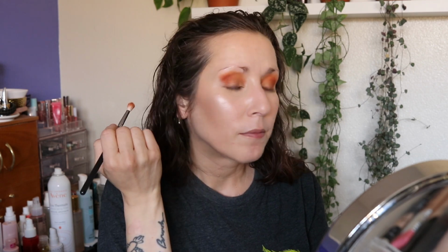This is the CoverFX highlighter in the shade Moonlight, another product I shopped my stash for that I'm loving. Loving, loving, loving. Oh my gosh, I'm feeling so tired. I better perk up. Dang, I've noticed my eye shape change so much as I'm getting older. Once I relax my eyes, the eyeshadow shape that I created is so different. It's weird. Aging is so weird. I mean, what a privilege to get older, but still kind of weird.